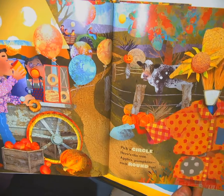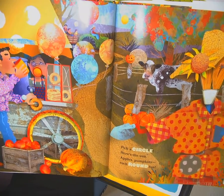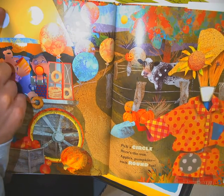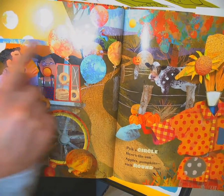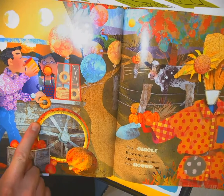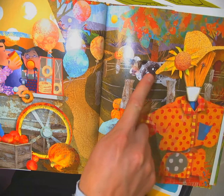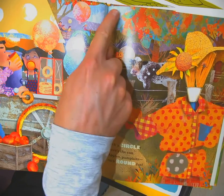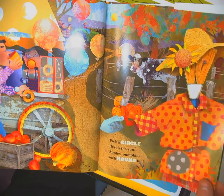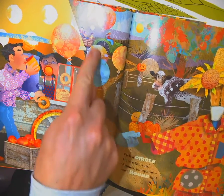So take a peek, maybe pause the video. How many circles do you see? Can you count them? I see some circles up here in the canopy. The donuts are circles. The wheel's a circle. There's polka dots on our scarecrow, the round center of a sunflower, some circular spots, the sun, a pumpkin, an apple, so many circles. Oh, even the bale of hay too, and the wheels on the tractor.